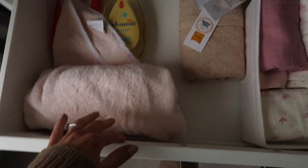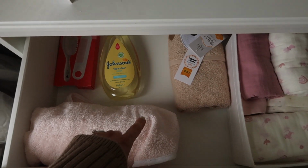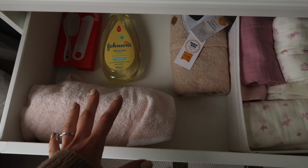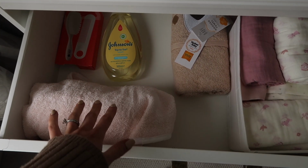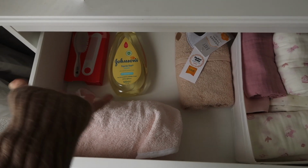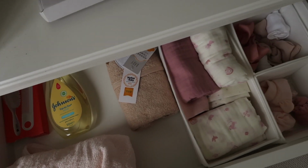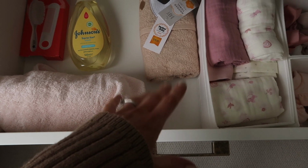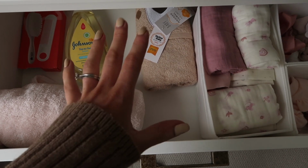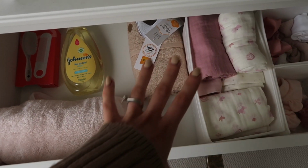And then over this side I'm thinking possibly bath bits. So I've got a couple of towels. I might get a couple more towels just so I've got a good stock of them. And yeah, I need to probably get more things for the bath, but I might even do cotton wool and cotton buds and stuff like that in this section.